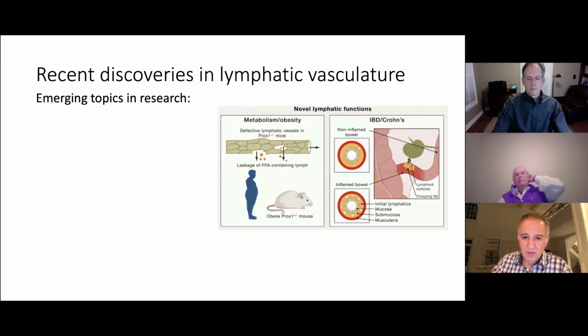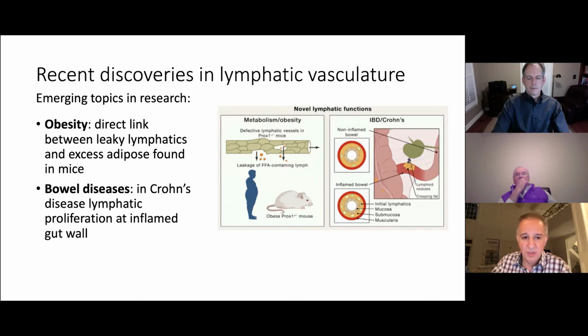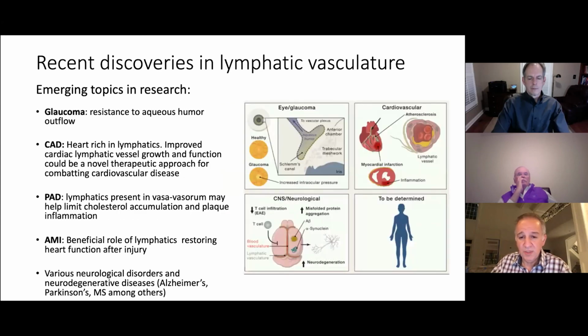Some recent discoveries I'm going to touch on just briefly, because the paper has extensive data from animal models and human studies linking lymphatic abnormalities to obesity. In mouse models, leaking lymphatics lead to excess adipose tissue. Surprisingly, we also see significant deposition of adipose tissue in lymphedema patients in the lower extremities. Overall, obesity seems to correlate significantly with abnormality in the lymphatic system. Similarly, there's data showing correlation with bowel disorders, including inflammatory disease such as Crohn's disease. And then a whole other list, from glaucoma, because of resistance to outflow of aqueous humor, to atherosclerosis with coronary disease, PAD and acute MI.